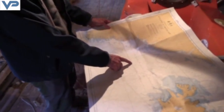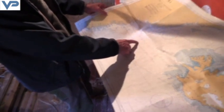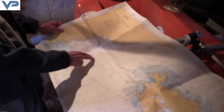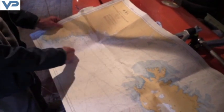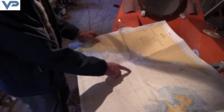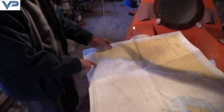From the Vestman Islands, I'll go due east until I hit the first evidence of any ice, ice the size of a dinner plate. As soon as I see that, I know that I've entered the East Greenland Current, which flows southwesterly. As soon as I see that ice and know that I'm in the current, then I will head down for Cape Farewell.